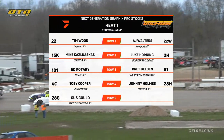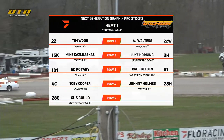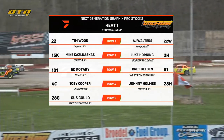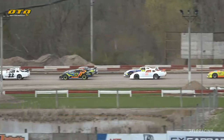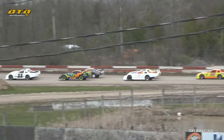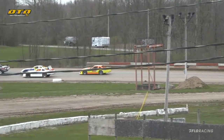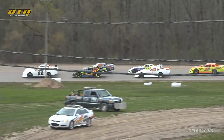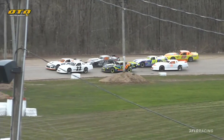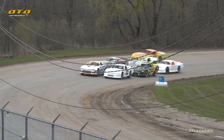Seventh starting spot out of Vernon, New York, driving the 4C, that's Toby Cooper, and alongside of him out of Oneida is the 28H of Johnny Holmes. And scheduled for the final starting spot out of West Winfield, New York, is the 28G of Gus Gould. Looks like we're missing a couple here. I don't see the 28H of Johnny Holmes or the 4C of Toby Cooper. That is our entire fourth row there.